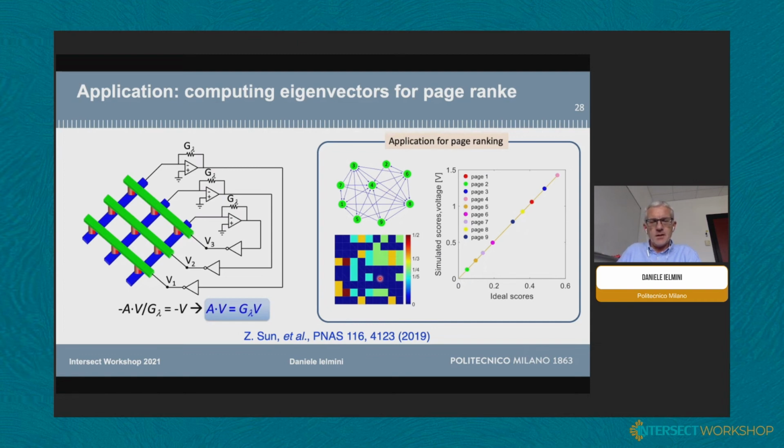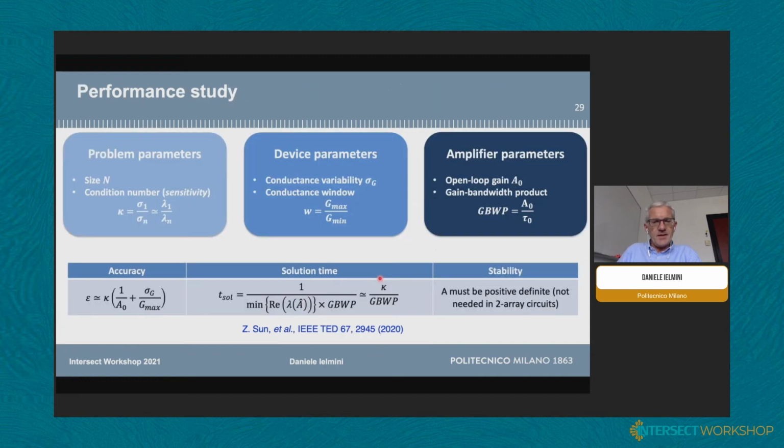And overall, in terms of performance, there are many aspects, and this is why the title of this talk refers to materials, devices, and architecture, because this is a particular example where you have to deal with all these problems, in particular in terms of the problem that you want to solve. For the application, it really matters how big the problem is, how big the size of the matrix is, and what the condition number is, which is basically the ratio between the largest and the smallest eigenvalue within your matrix. In terms of materials or devices, you have to really take care of the conductance variation, because any small variation in the conductance, in the weights, the coefficients that you have mapped in this problem, might eventually have an impact on the accuracy of your solution. And also it is important to keep the conductance window as large as possible in this device.